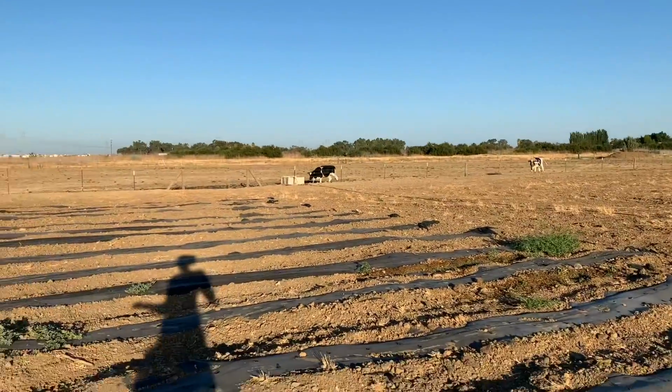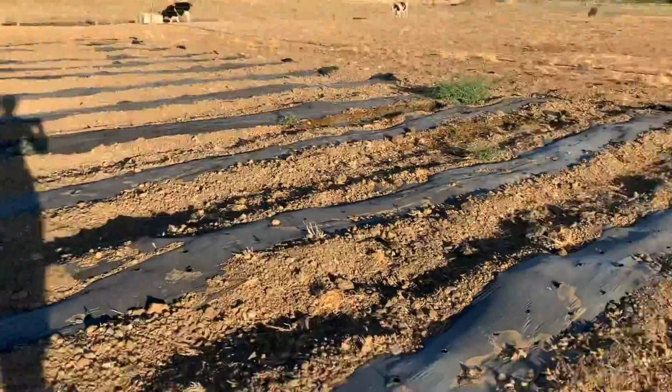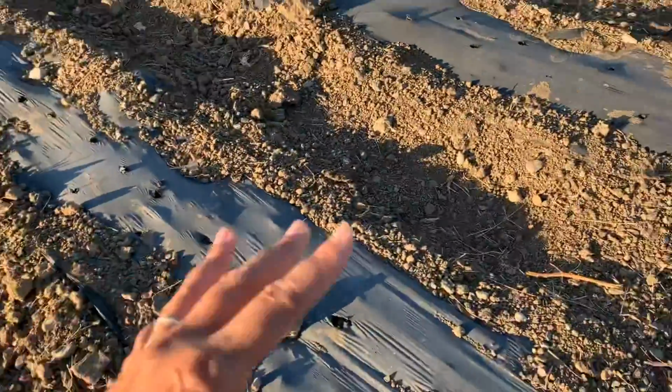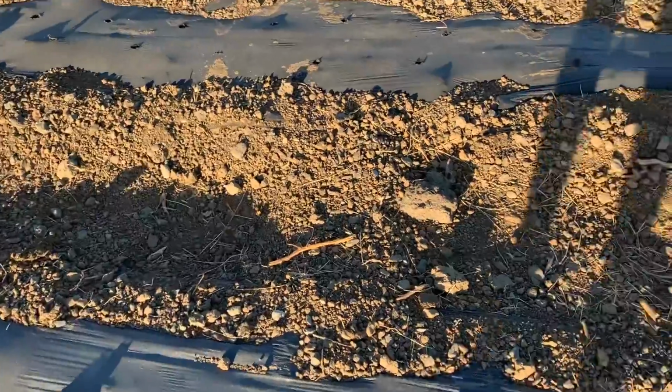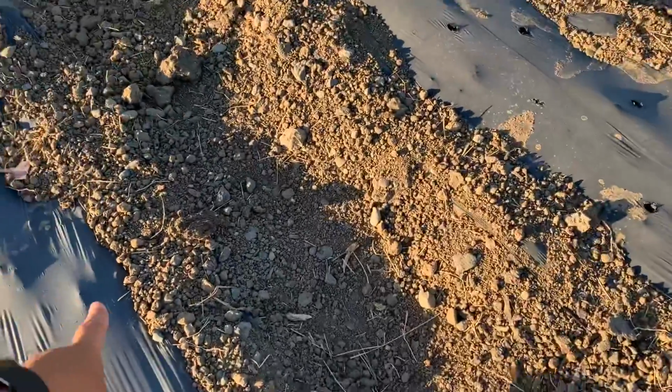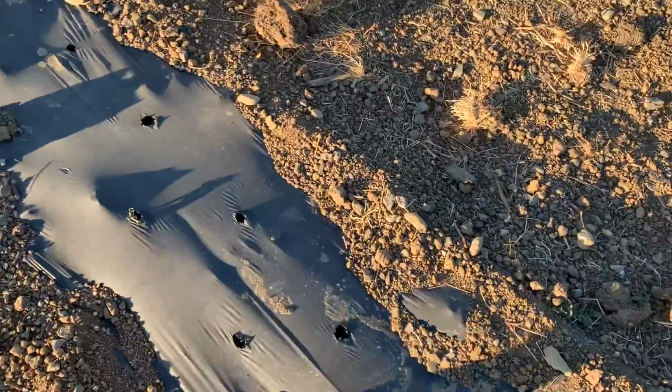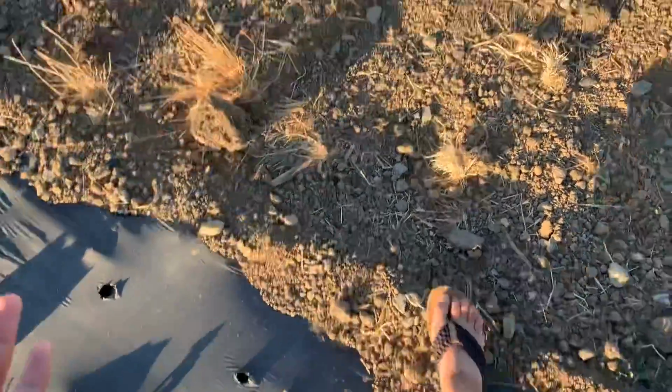Let's see, let's go right here. Couple rows over again. Now see here, we've got another couple rows that were planted, but did not do well. This soil over here has a lot more rock in it. So could that be it? I don't know. But I know it's wet. I know it's soft under there.